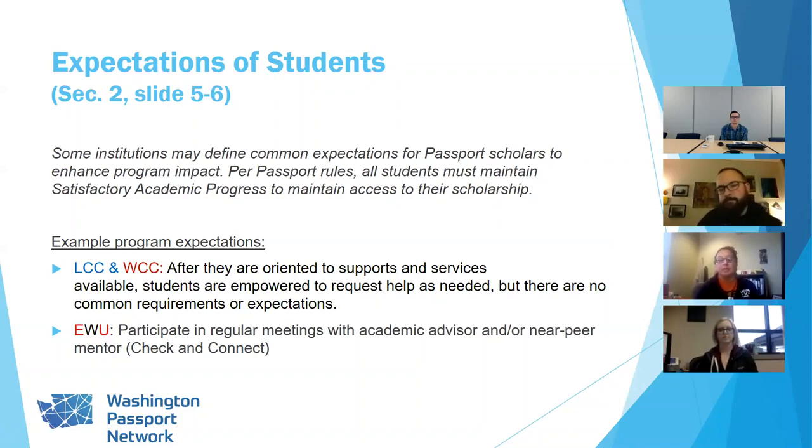So for the 4 freshmen that we have this year, they have the same academic advisor, and as a freshman, they must meet with their academic advisor at least once per quarter. We encourage our Passport recipients to meet with their advisor at least twice, to definitely begin that relationship with the academic advisor. I was also able to hire a student to be the peer mentor for the 4 freshmen. So the student's role is to meet with the students on a weekly basis. They do one-on-one meetings, and then they do group meetings. And so that's been going really well.